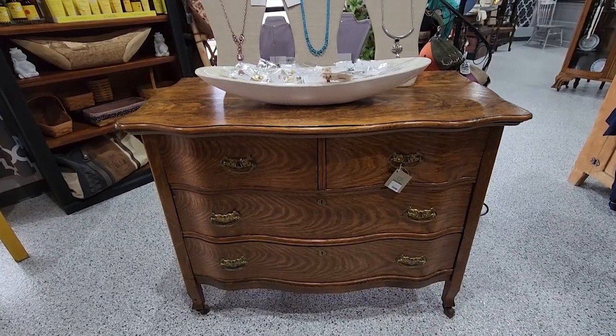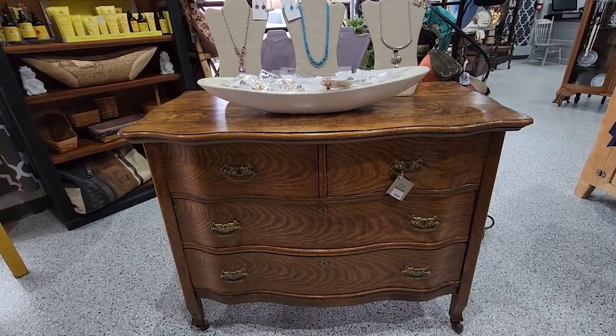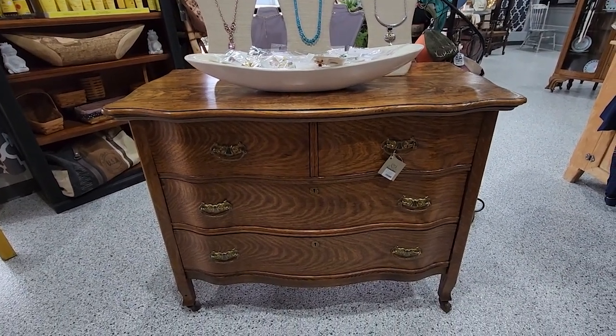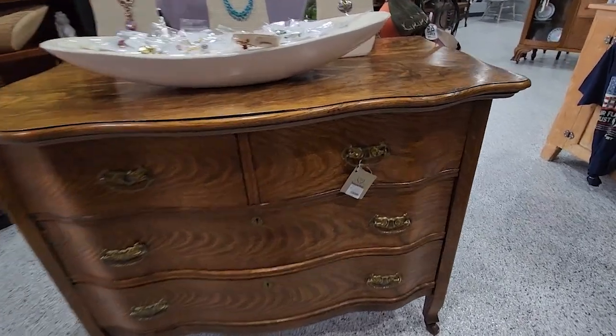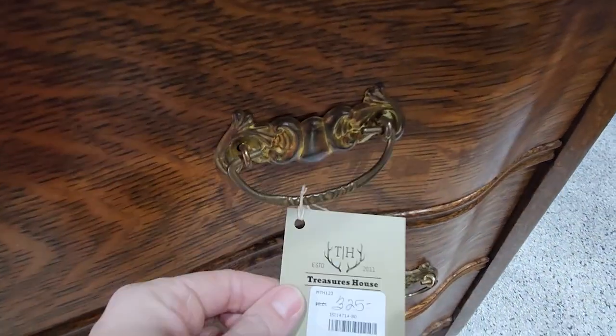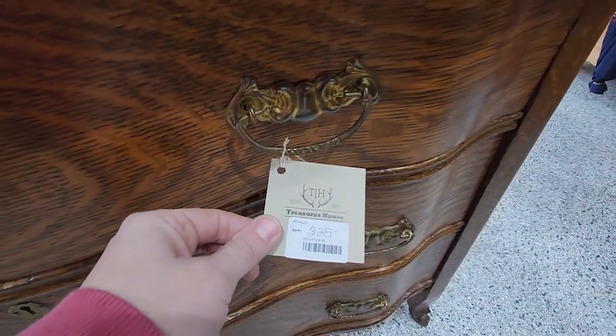I'm a huge fan of the wavy front dressers. I own one that I've had for several years now. It used to be my kitchen island, and now it's in my baby's room. But I always love them. I don't know why, but they always stick out to me. And this one is $325.